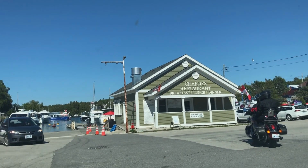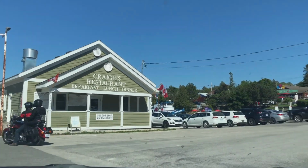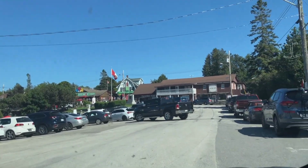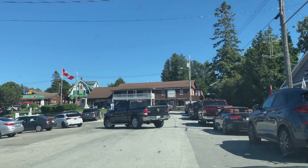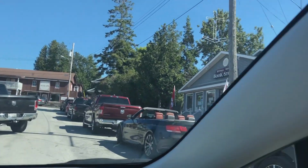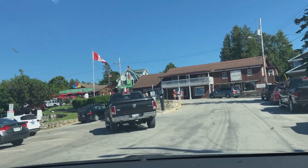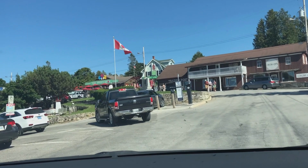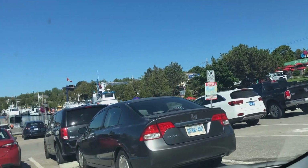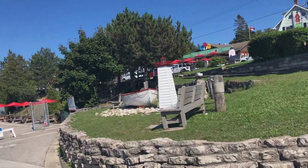That's the dead end, and the lake starts from here. If you want to go to Flowerpot Island, you have to take the cruise or the boat from here. This is the parking spot. I think it's $3 per hour. We are going to park here, and then we are going to walk around. There's also the sweet shop over there. They have really delicious fudge and ice cream, a lot of candies.